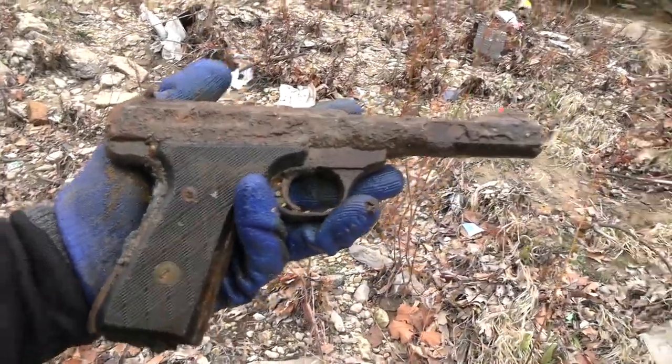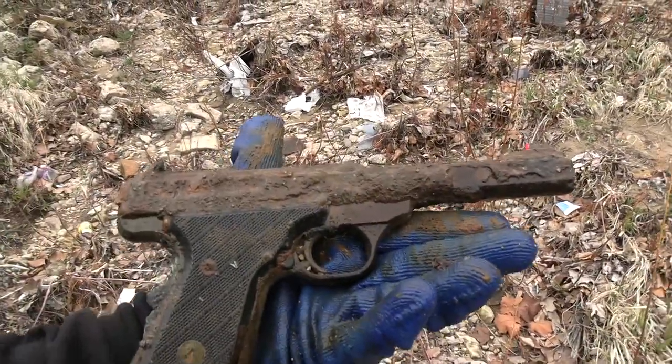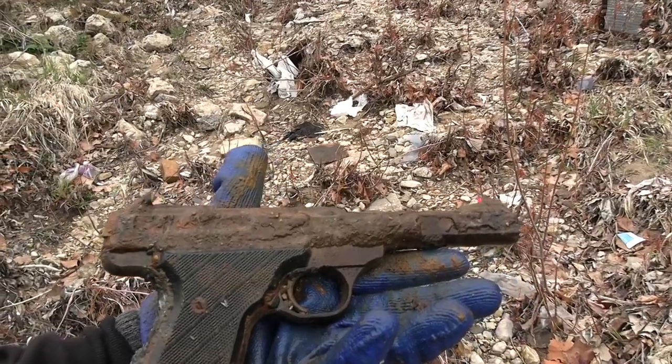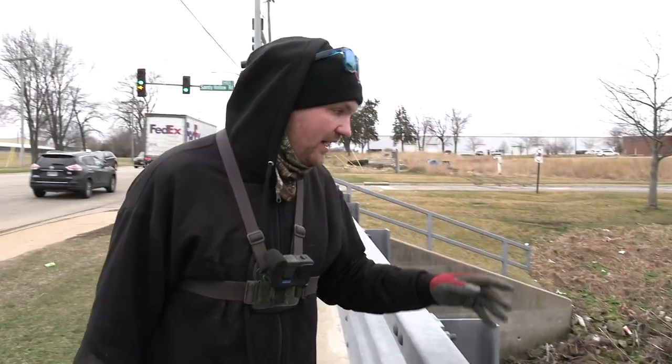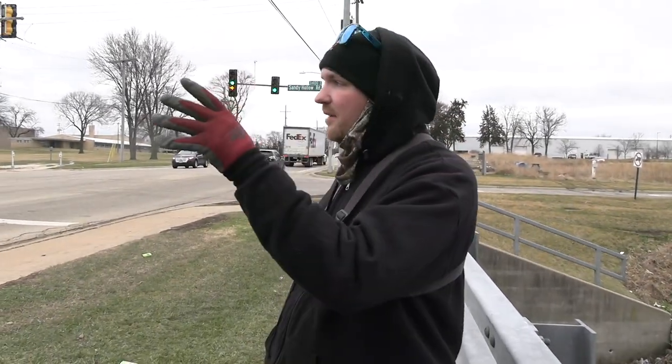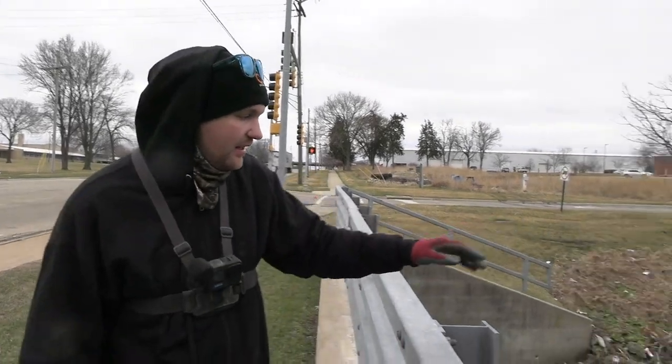So we're gonna take this back because it is pretty fresh. The grips are pretty salvageable on it, and we're gonna put this in the car for now, and we'll turn this in after we're done walking. Jeff, this is definitely throwing distance for a gun. It was all the way out there, man. Yeah, they either threw it out there or it's probably involved in a crime upstream more, and with the floods and rains, it washed down in here.